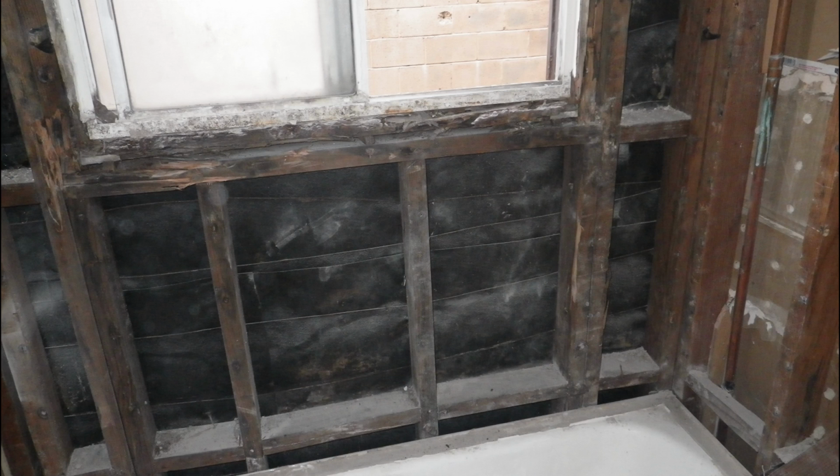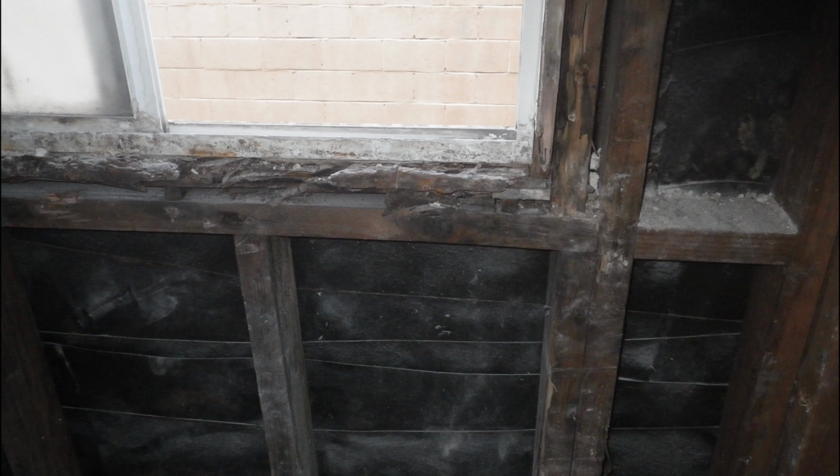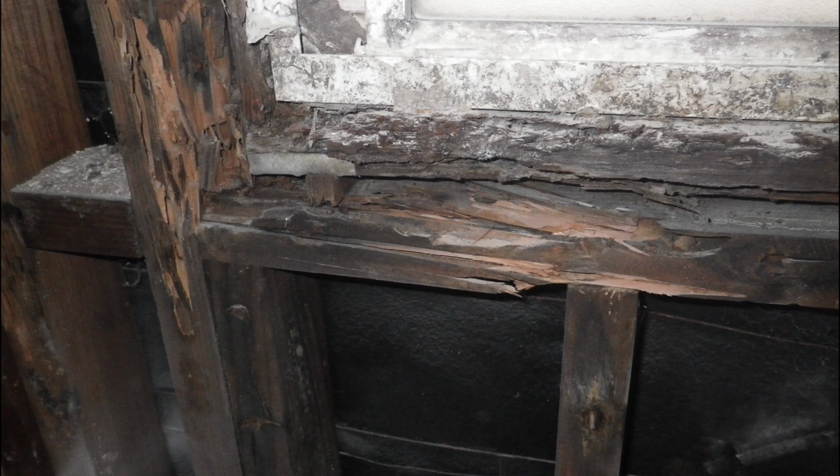This is a completely different building, but I wanted to show you just how extensive the damage can get inside the walls where this has been going on. We had to actually replace the window, the framing, the exterior stucco, the whole thing, in order to repair this. So this is why I don't like to estimate the extent of damage just from a visual inspection. I just can't tell.